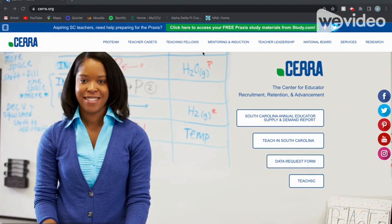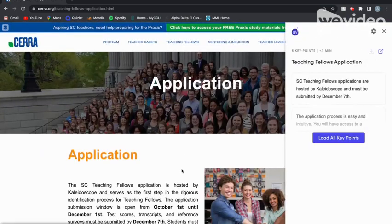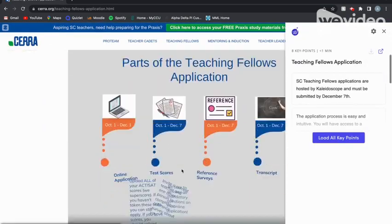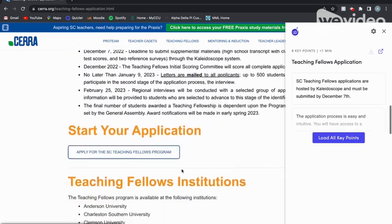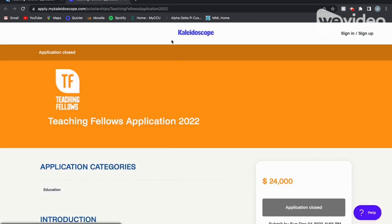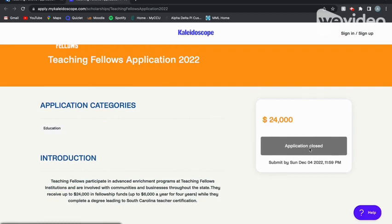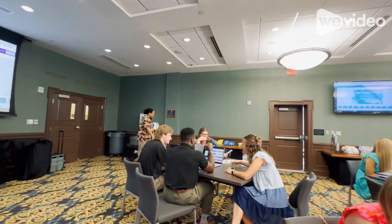To apply for the Teaching Fellows Scholarship, you will go into Teaching Fellows application, scroll down until you get to apply for the SC Teaching Fellows Program. Once you click on that, it'll take you to a different screen. It should be Kaleidoscope. And then you just scroll down a little bit and you'll see that the application is closed now, but it should be open when you want to apply.